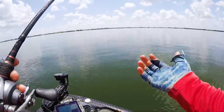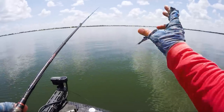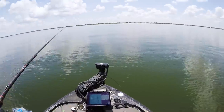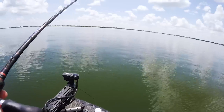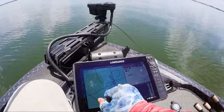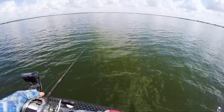Basically what I do is I try to get either behind the wind or in front of the wind. Now granted, there's gonna be times when you're gonna have to hit it at different angles and play around with the wind. But in general, in order to take advantage of my spot lock on my Lowrance Ghost trolling motor, I gotta either be behind it or in front of it so I can keep a good line. That's my point one, so I can keep a good line and know exactly what I'm throwing at.